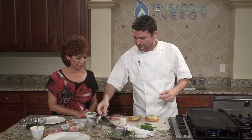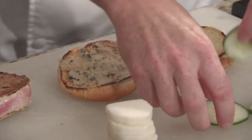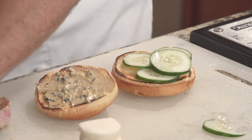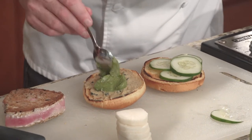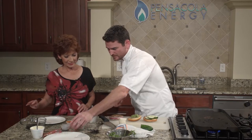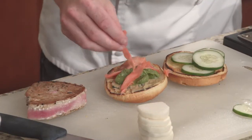There we go. Oh, perfect. I love it, that beautiful way. So we got a little bit of the soy mayo down. Let's do some cucumbers, because cucumber goes in there. How about some avocado? That makes sense to go in your sushi roll. How about some pickled ginger? I like pickled ginger. I love that.